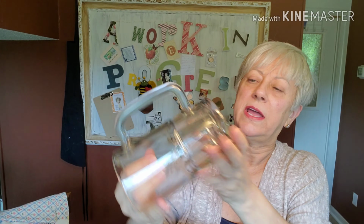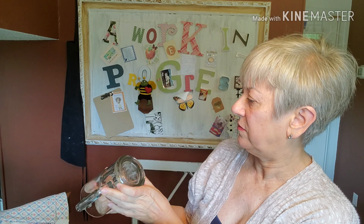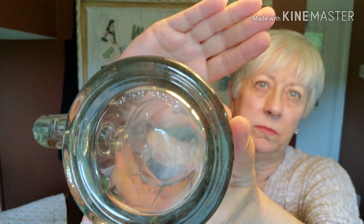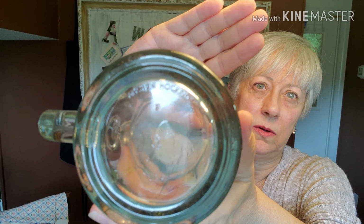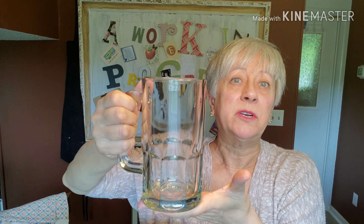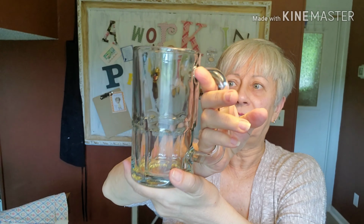Then I have these two. Never got around to listing these either. These are from Anchor Hocking, I believe. I have two of them, super heavy, just beer mugs, plain and simple, but a couple of bucks on those might help to make the rent at the booth.